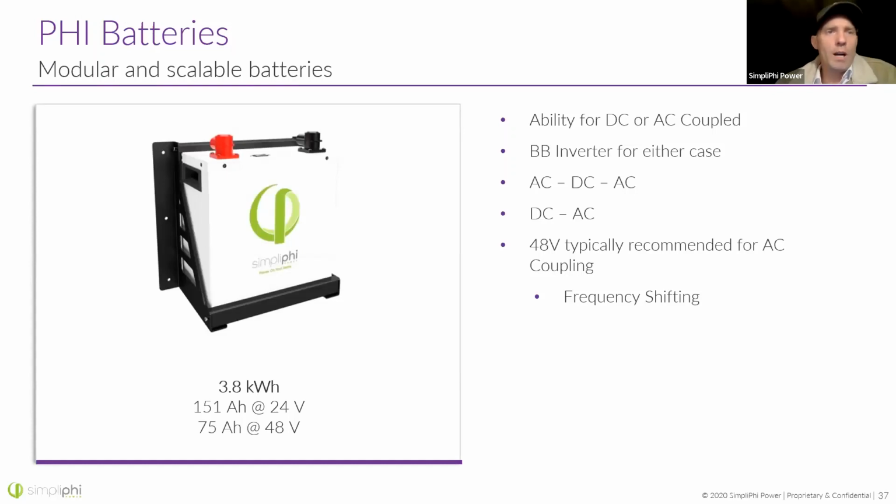Okay, so our modular scalable batteries, the first battery that I'm going to talk about is our PHI battery. This is one of our most common batteries. These batteries come in either 24 volt or 48 volt voltages. They're both 3.8 kilowatt hours, you just get more current out of the 24 volt battery than you get out of the 48 volt battery.